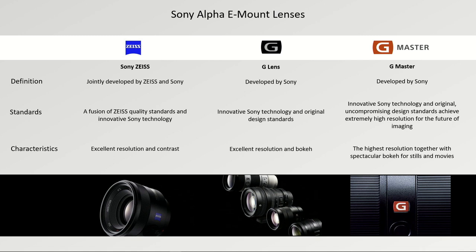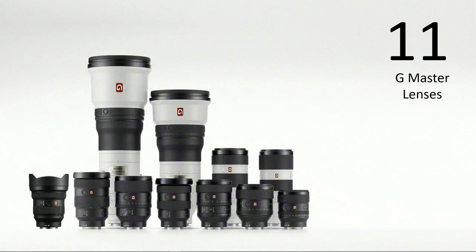And then the G Master lenses, which is sort of the creme de la creme of our line. These are of course developed by Sony as well. Most innovative technologies are typically put in the newest G Master lenses, and they're designed to resolve tomorrow's lenses today. They have extremely high resolution and are designed to resolve for future cameras. So these lenses typically display the highest resolution, but also the most spectacular bokeh that can be achieved.